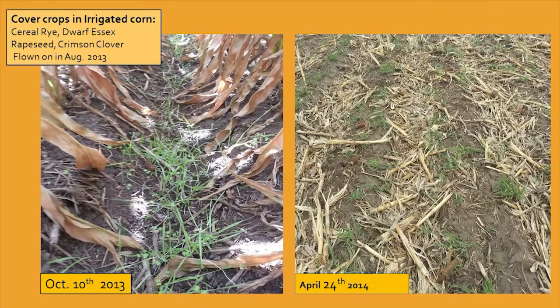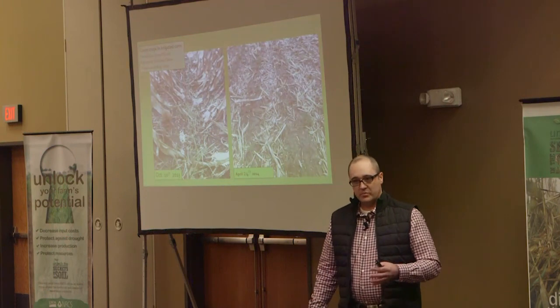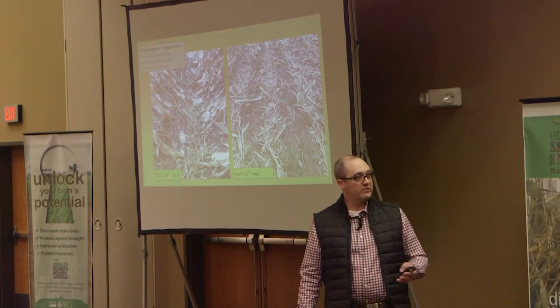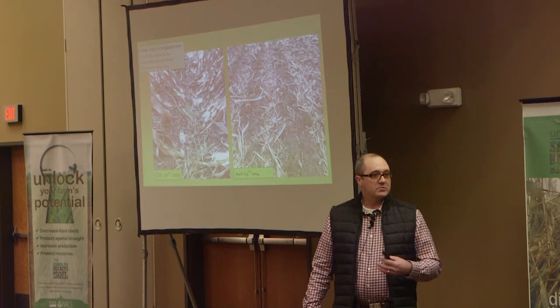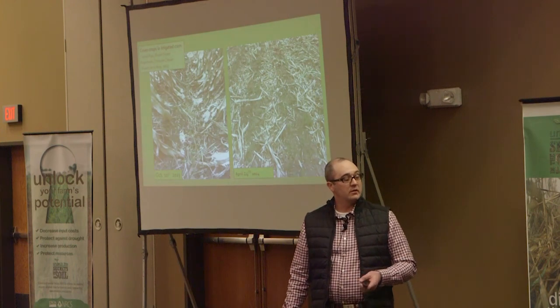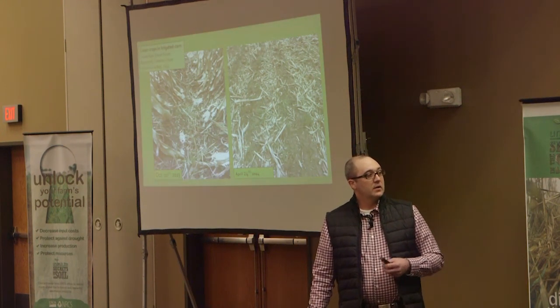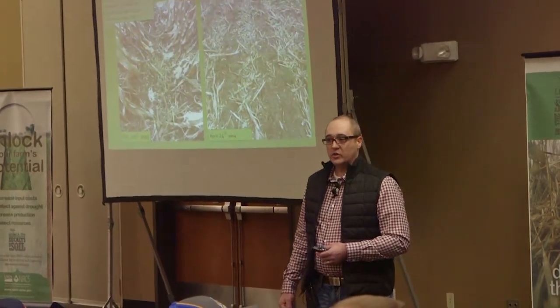We've done a little bit of messing around with cover crops. We've made some attempts. In our corn soybean rotation, we've typically been real heavy on the corn, about 75% corn historically, 25% soybeans. In 2013, we had some cover crops flown on. You can see in the upper left-hand corner the mix that we had flown on. In this field, we had to irrigate that in. We didn't have enough moisture to get those cover crops started.